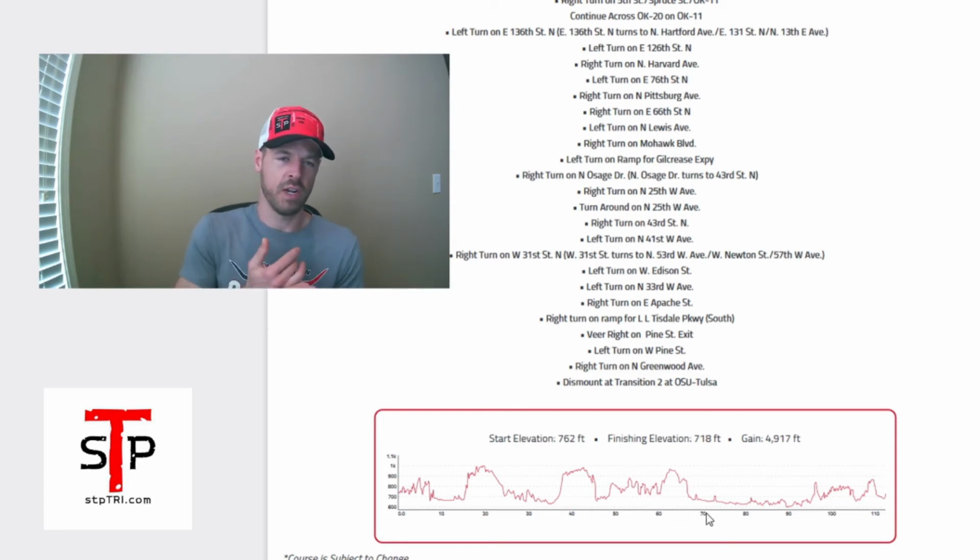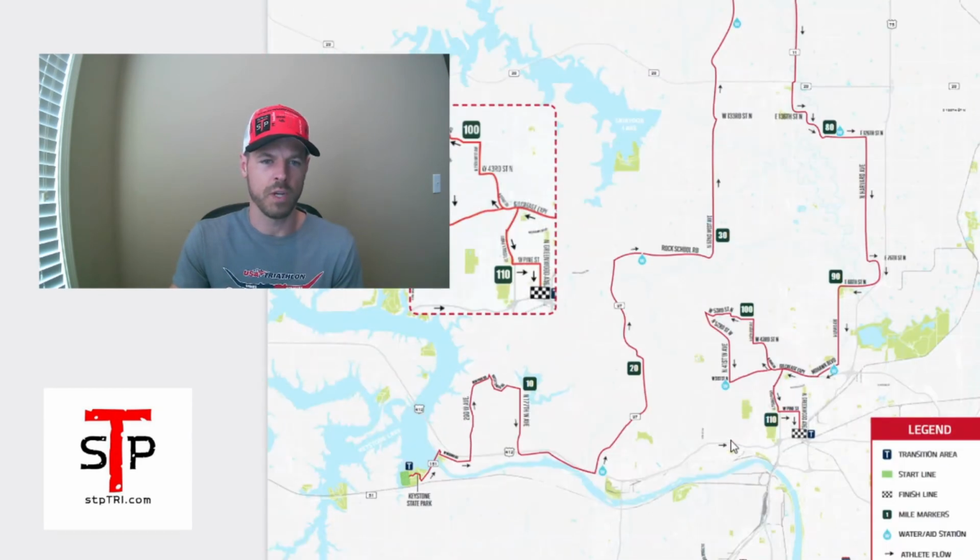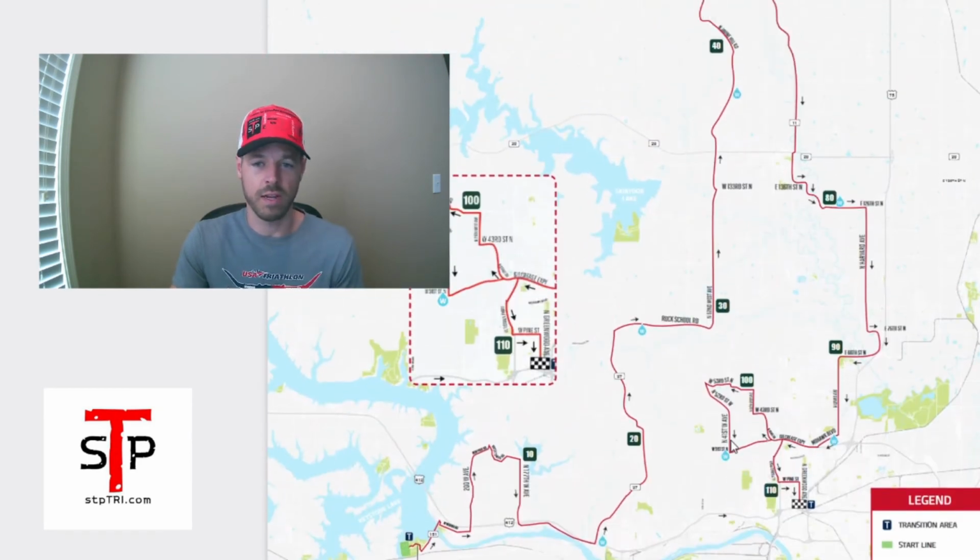Make sure you're focusing on hydration and nutrition. It can get hot and humid. It's probably going to be humid. You can count on that in Oklahoma, especially in May. It could be 80-some degrees with 90% humidity, and that could be pretty miserable. So stay on top of hydration. It may not be super intense heat, but you're going to lose moisture through sweating and just through breathing. And make sure you're staying up on your electrolytes, your salt, all that good stuff.